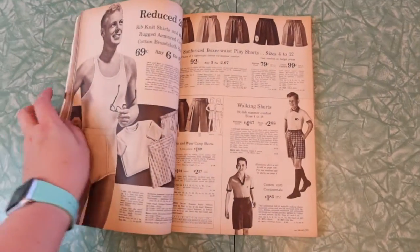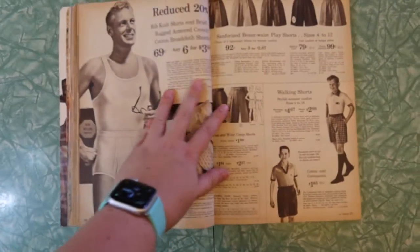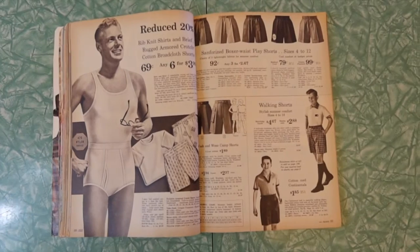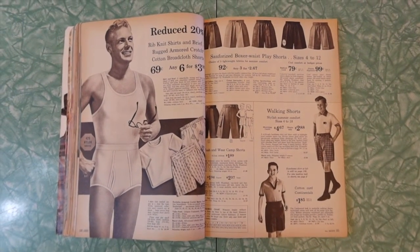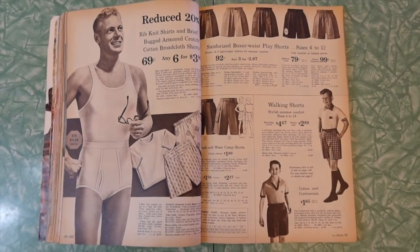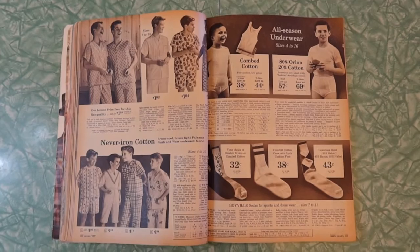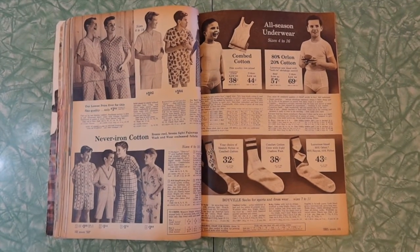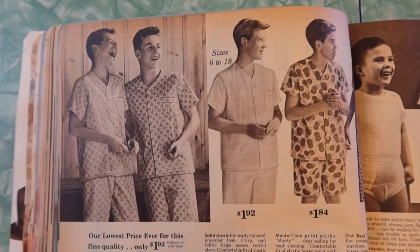So last week, we hit up some men's fashions and left off right here with another crotch shot. So, what is gonna be next? I can't even imagine. Aw, jammies and little boys' undies. Great. So here's some sweet little boys' jammies.